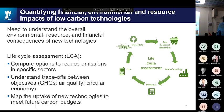We use these tools to ask questions about emerging technologies and to think about that overall carbon impact, but also resource aspects, costs, investment costs, as well as cost effectiveness of different strategies, and really balancing these trade-offs. As one of the earlier speakers was mentioning, there are always trade-offs with these technologies. We can have low carbon options that use rare materials or come at a higher cost, or other trade-offs that we need to be considering. So we use these tools to evaluate new technologies and really try to imagine what will happen if we start doing things differently, and map that uptake of new technologies to try to meet future carbon budgets and ultimately move towards this net zero target.